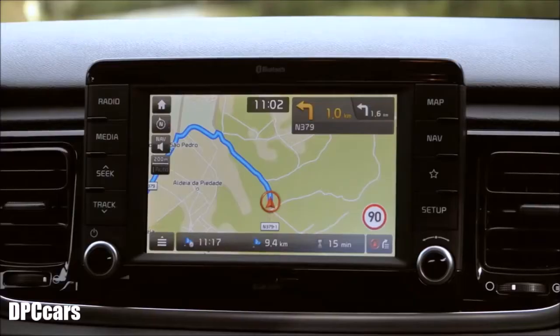We do have an infotainment system on board with a 7-inch touchscreen here. And this one automatically comes when you order the navigation system. Alternatively, there is a 5-inch monitor.